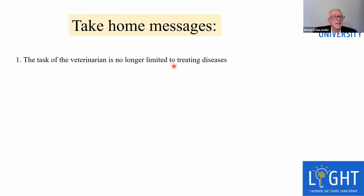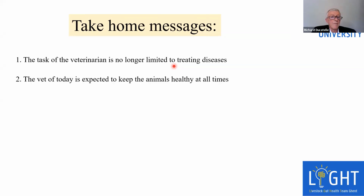as we speak today, the task of the veterinarian is no longer limited to simply treating diseased animals. And what is expected from the vet of today is that he should keep the animals healthy at all times and under all circumstances. And that is a much more challenging task.